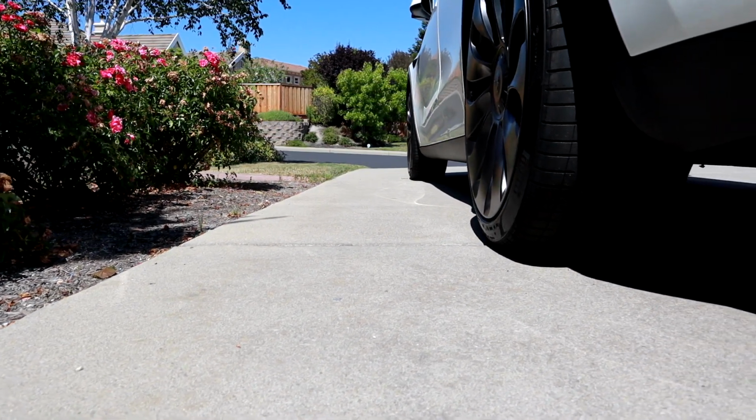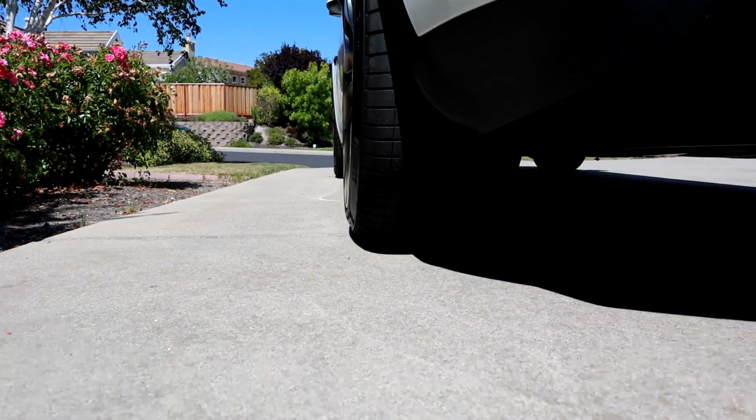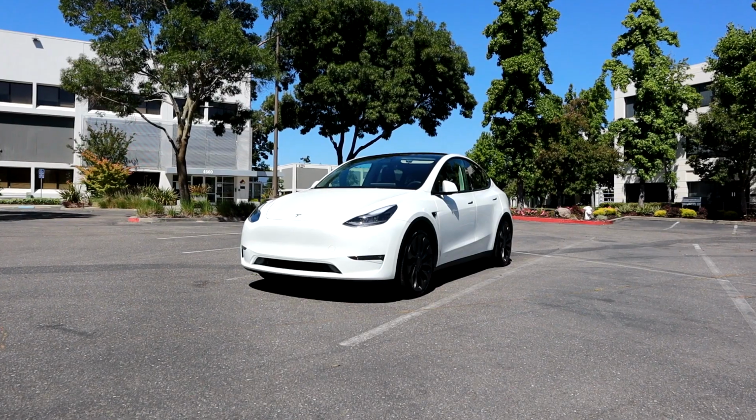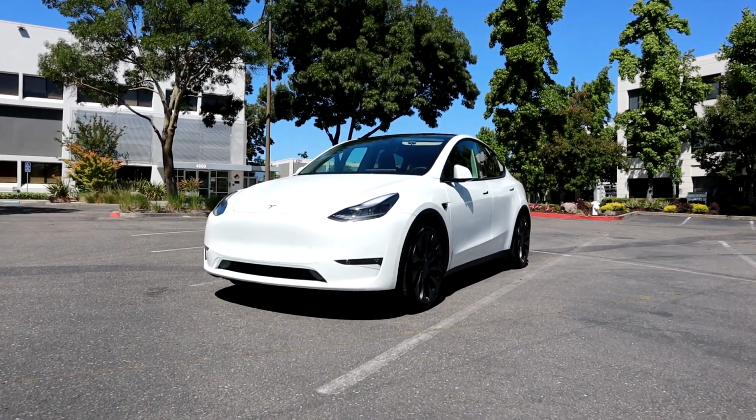So this one kind of is a pro and a con, and it's the staggered setup. So if you don't know what a staggered setup is, it basically just means that the rear wheels are wider than the front tires. And then what that means is basically you can't rotate tires, and that means that you're going to wear out your rear tires faster than your front tires, which means you need to spend more money on tires.